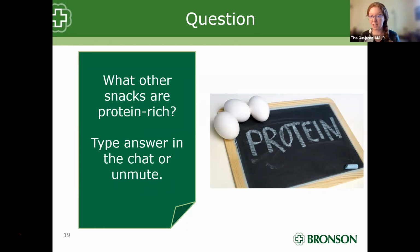And then somebody says veggies with plain non-fat yogurt and some spices. Absolutely, all good protein-rich sources to help curb that hunger before we get to the restaurant. Thank you guys. And Isabel shared her peanut butter protein bites. They're super delicious. You're going to want to try those. Thanks for sharing, Isabel.